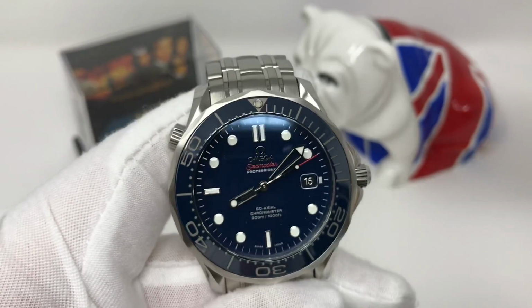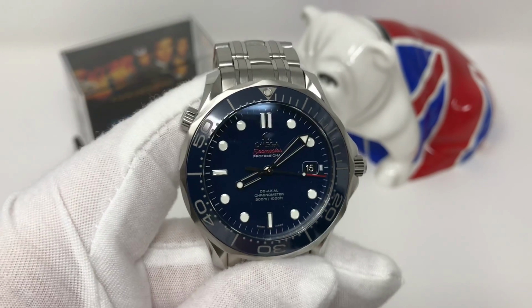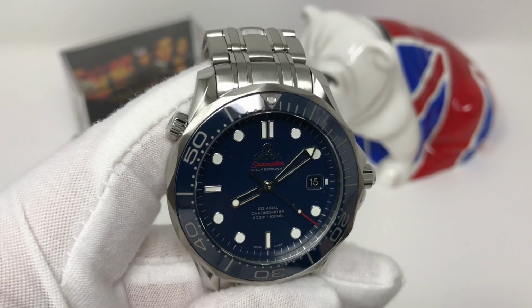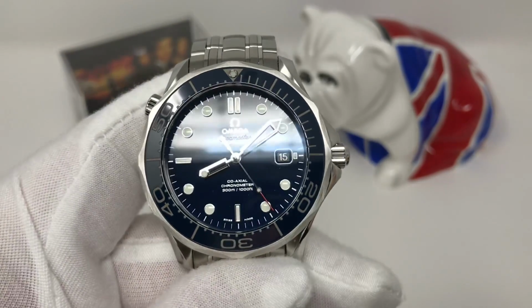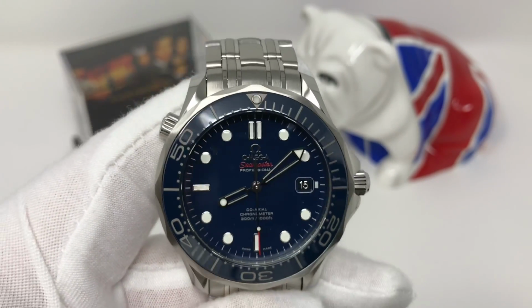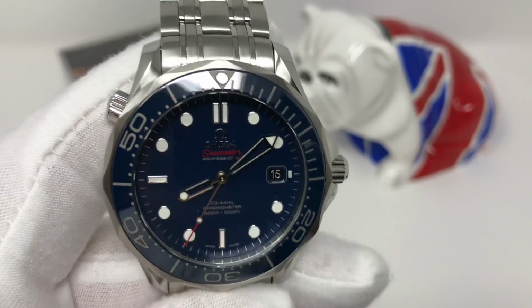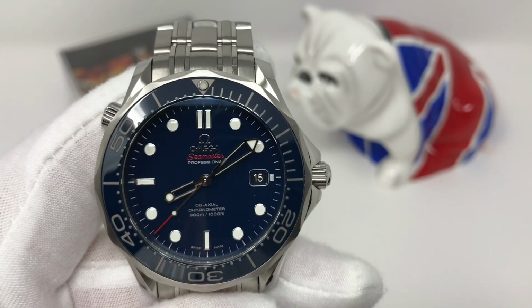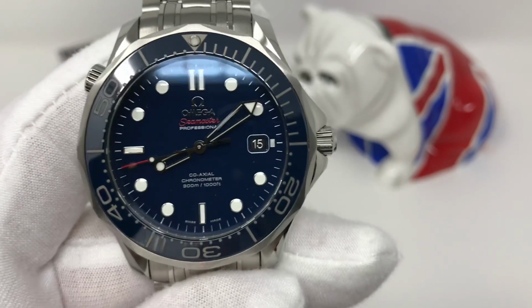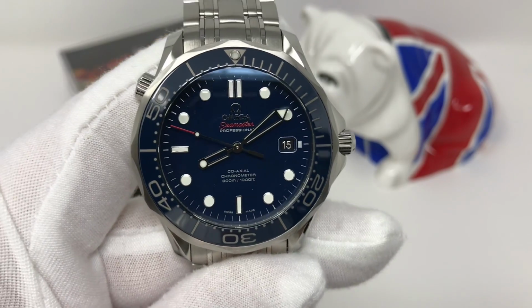Now, the ceramic bezel provides a subtle change in the tone of the lacquered blue dial. It's kind of deep, and it's a perfectly matching shade of blue. I like this. I hate when there is a contrast between the dial and the bezel to a point that it doesn't make sense. And here there is a wonderful flow of the blue in Omega style, which is a compliment from me. The bezel indicators are very precise.